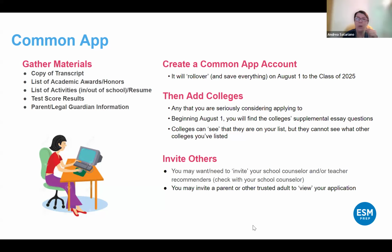Absolutely. And Amy, I'll just add a quick note here that the Common App actually has a really handy how-to guide. As you're creating the account, students, you can literally find their how to fill out the Common App guide, and it will walk you through each of these sections and answer any of the frequently asked questions. So you can take a look at that as well.